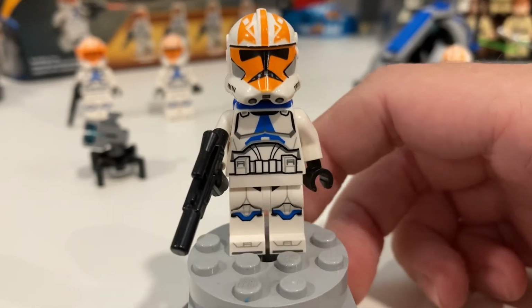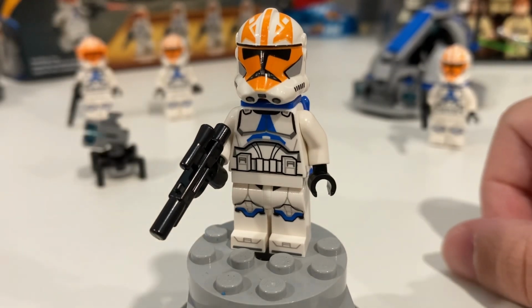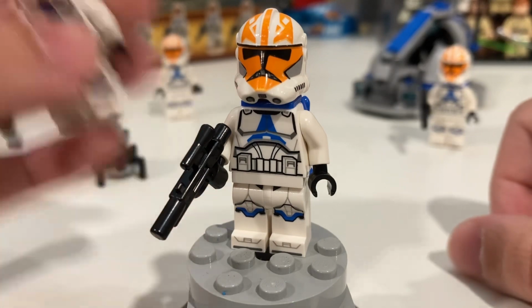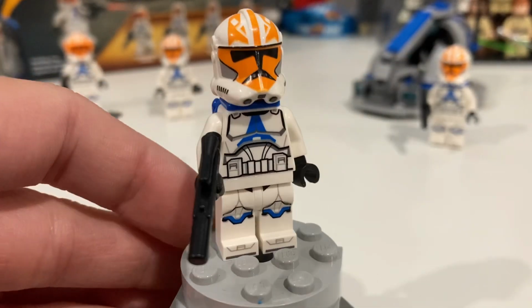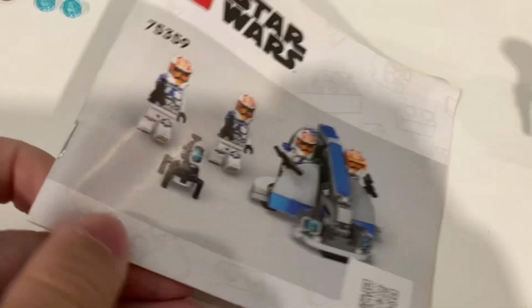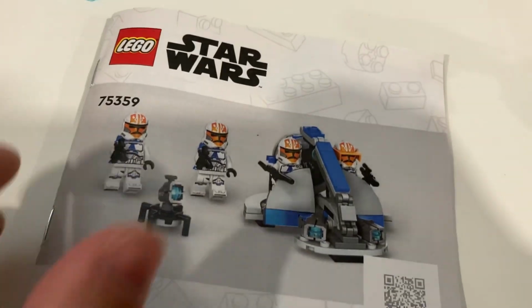But I'm just so happy to get three grunts of a clone trooper in a battle pack. And a clone that you can easily turn into a grunt with Vaughn. Very, very easy to build a 332nd army with this battle pack, and that's exactly what battle packs should be. The instruction manual has that horrible rendering with the huge unibrow on these 332nd clones, so I'm not even going to keep that instruction manual.